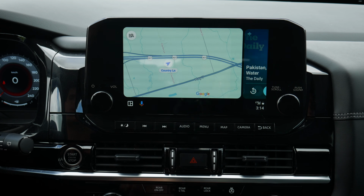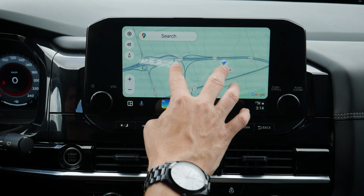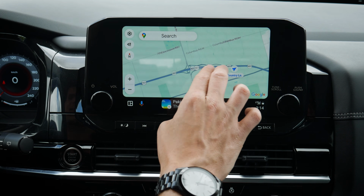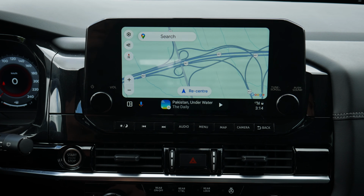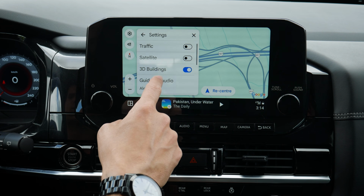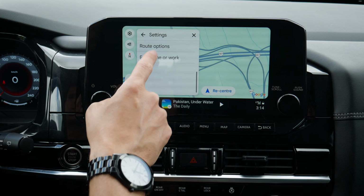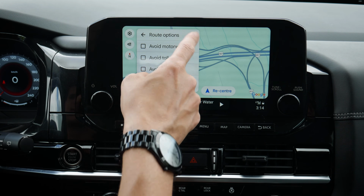Now, I mentioned you can go full screen there if you wanted to, so very straightforward to do that. But this has pinch to zoom capabilities, and that's one thing that I love about the Android side of things, is that Google Maps is going to have full pinch to zoom capabilities, and then all of the same functionality. So you could search for addresses and things like that easily. You can avoid things on the route, so avoiding motorways, toll roads, ferries, and things like that.